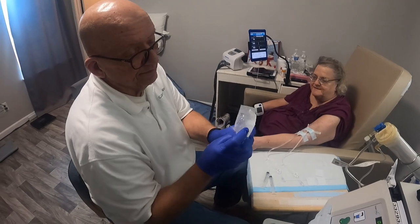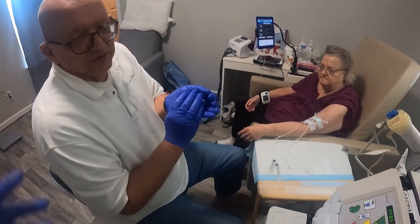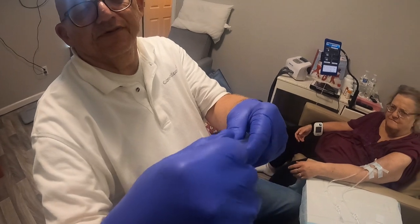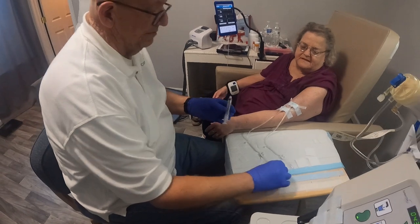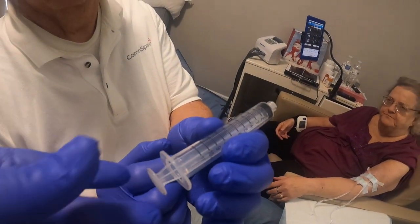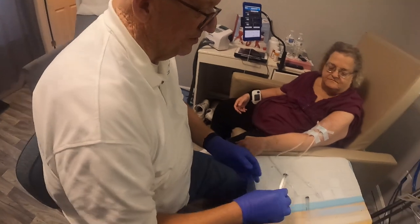I usually do them one at a time, but the tips are covered. This is a different syringe. We're not really happy with that syringe. You see, it's got little things that you have to take off. And on the inside of it, it's ridged, so it's not quite as smooth pulling it in and out. If you grab that and feel, you feel a little bump. Let's see how it bumps at the end. The other ones didn't do that.